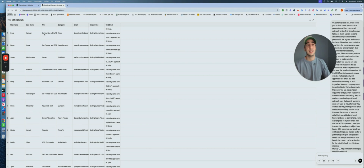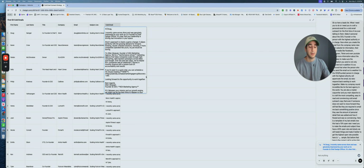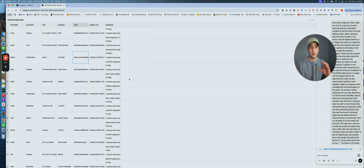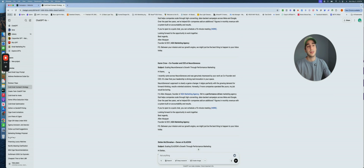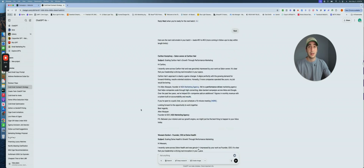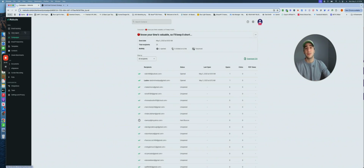See, first name, last name, title, company, email, subject line right over here. And on top of that, you can see that it has the full email. So all you have to do is just copy and paste this email. Yes, there may be minor inconveniences where you remove those two, but ChatGPT will completely change it for you so that all you need to do is copy and paste. There's the other one as well where you could just copy and paste it entirely like this and get it across.